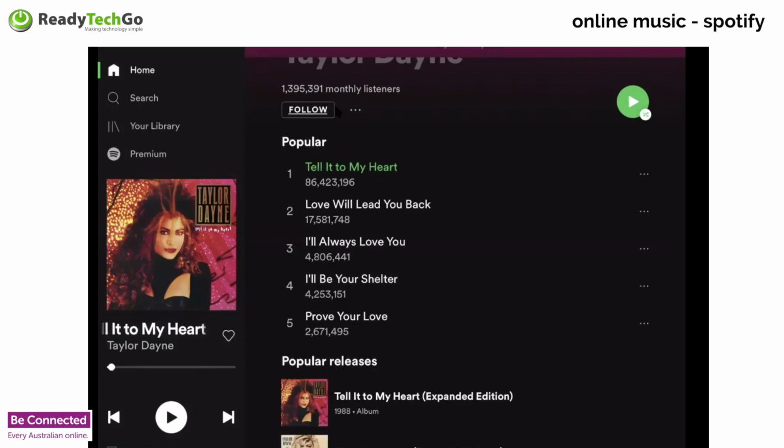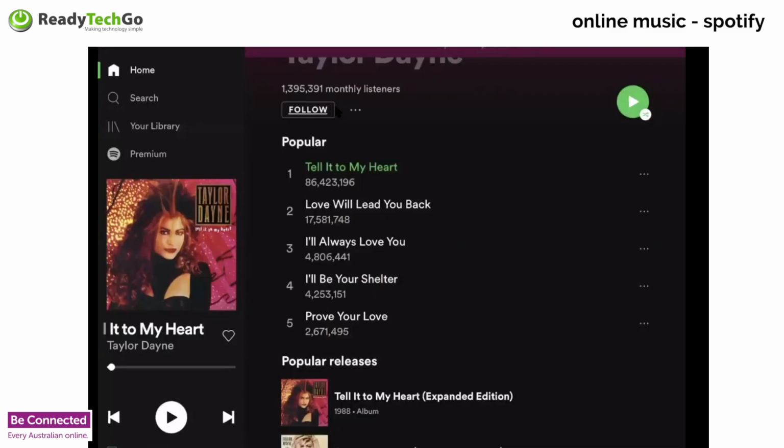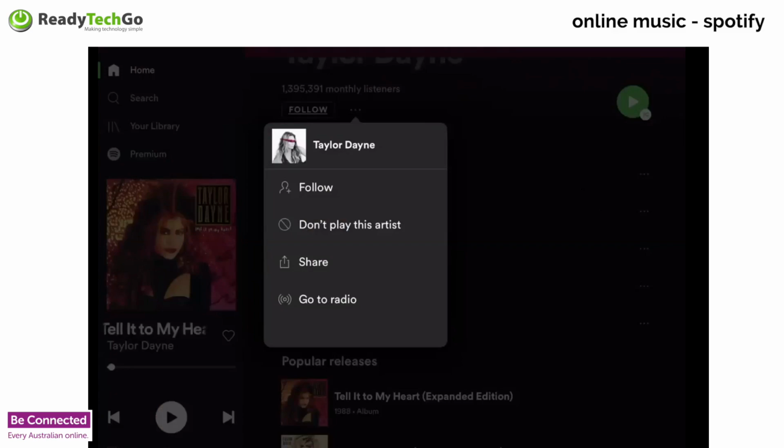Next to that on the right-hand side of the word follow is three dots. Now, for those of you who have any of our ReadyTechGo bookmarks, the three dots are a universal symbol for the word menu. So it means there's a menu of some kind. So when I tap those three dots, just next to the word follow, I get the option here to see what I can do with this menu. I could follow Taylor Dane. I could choose not to play this artist. It could be a case of, oh my goodness, I cannot stand Taylor Dane. Well, yes, you can actually choose to not show her at all, which in itself is interesting.